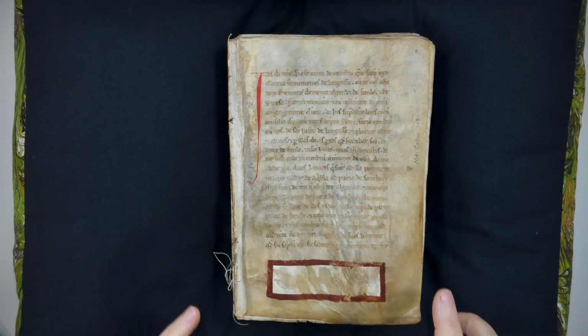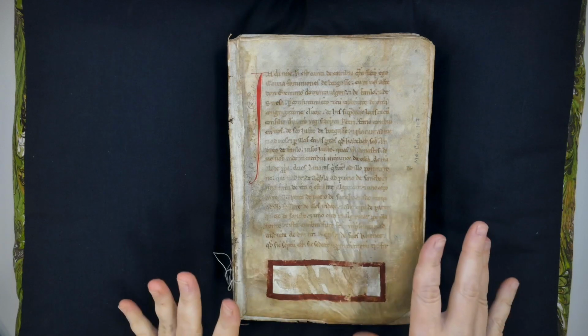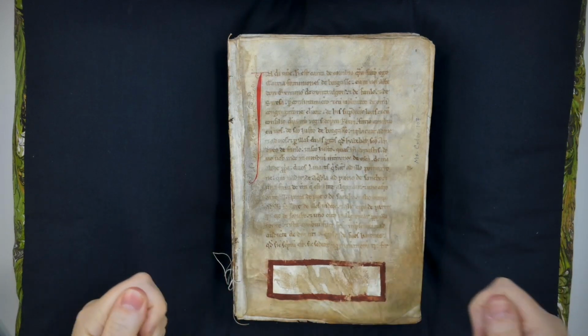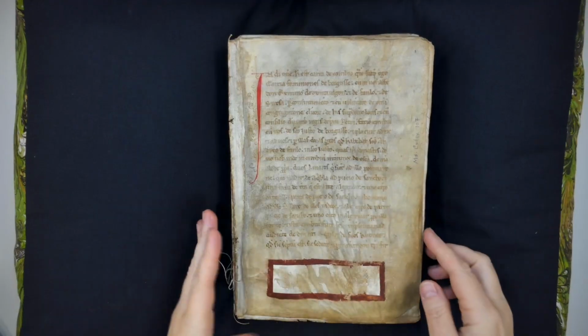However, the whole book was written after 1253. So this is not like they took a bunch of older material and bound it together.